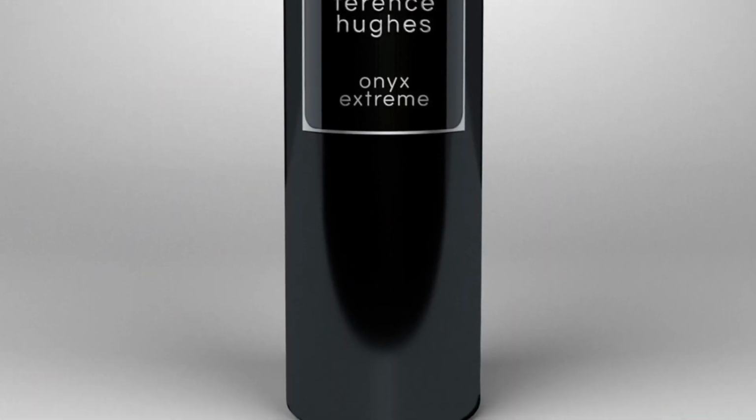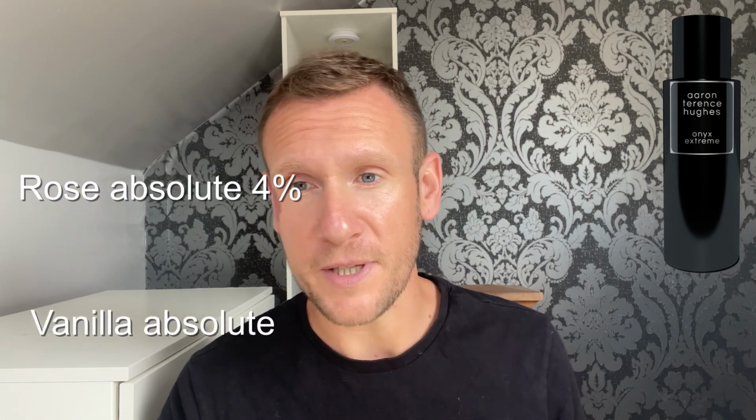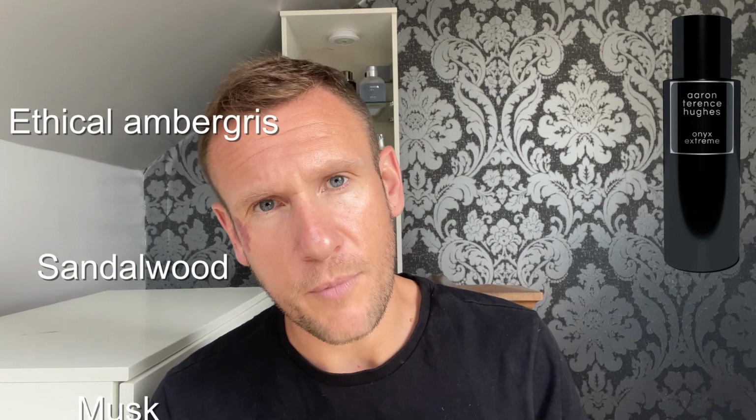Right, Onyx Extreme. Let's spray it and read you the note breakdown. I prefer this one, I'm just saying, out of the two. You've got Rose Absolute, 4%, Vanilla, Plum, Chocolate, Raspberry. There's one note, Ylang Ylang. There are two notes that are different: Amber. Three notes that are different: Oak Moss, added. Patchouli, 7.6% Thai Oud, Ethical Ambergris, Sandalwood and Musk.